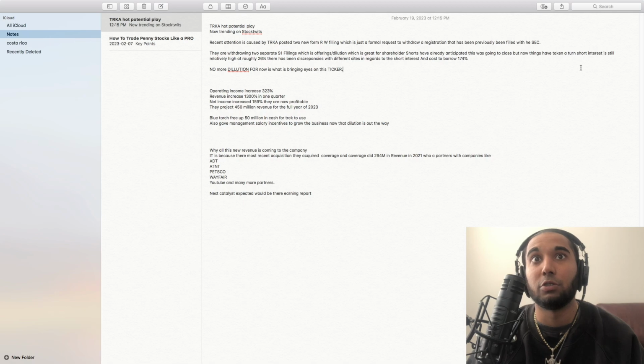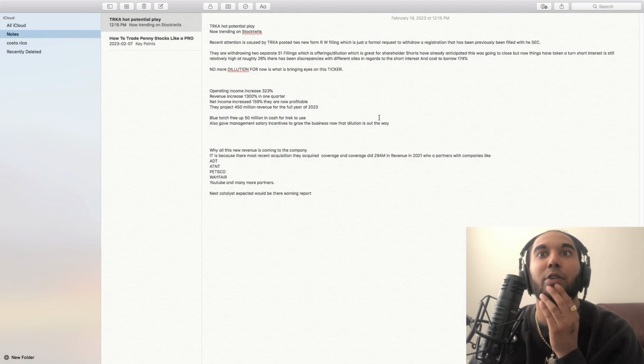Operating income increased 323%. Revenue increased 1,300% in 1 quarter. That's not annual, that's in 1 quarter. Net income increased by 159%. They're now profitable. They're projected to make 450 million in revenue for the full year of 2023. Sounding good, looking good. Blue Torch also freed up 50 million in cash for TRKA to use, and also gave management salary incentives to grow the business now that dilution is out of the way. All the revenue that's been coming into the company is because of their most recent acquisition, Coverage, another company there. They did 294 million in revenue in 2021. They're partners with companies like ADT, AT&T, Petco, Wayfair, YouTube, and many more.